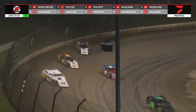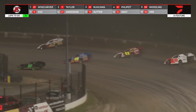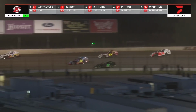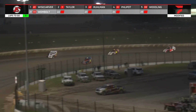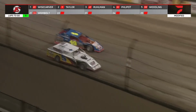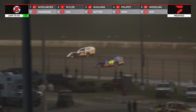As we follow Ruhlman's progression through the field, Ruhlman is trying to get by Weasel. Flippo for third. He'll do so, and oh, by the way, the second place machine of Jonathan Taylor right there as well. Ruhlman from 8th up to 3rd, setting his sights on Taylor. Fastest car on the track, though, still is the leader in the 65, Weiscarver. Battle for second. Ruhlman is there from 8th to 3rd, trying to get Jonathan Taylor for second.